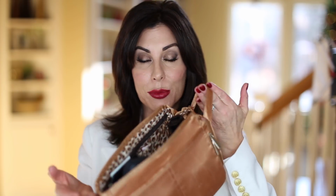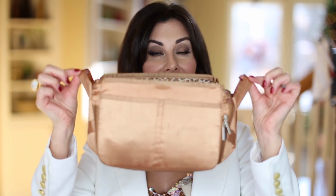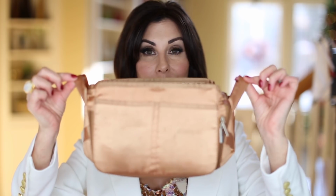There are several different options when it comes to the handbag organizer. I will have this exact one linked. It also comes in other colors and prints on the inside, but there are also other handbag organizers that I will have linked as well. As you can see, there's a couple little handles here. That is so you can lift it out of one bag and drop it into another bag.